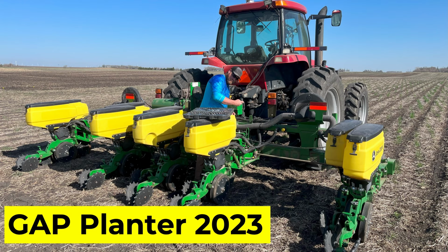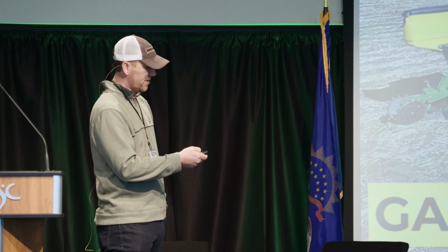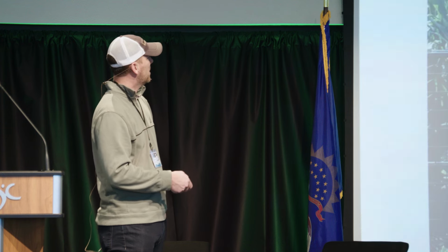So like I said, I was kind of intrigued with that, and so I got this twin row gap planter in 2023 to kind of expand the plot work. I set this thing up to actually do something in between with twin 72s and then seed cover crop in between in June, and we tested that theory out in 2023 with this as well.